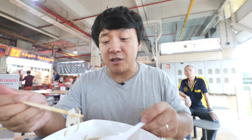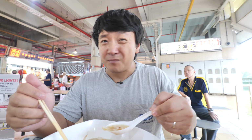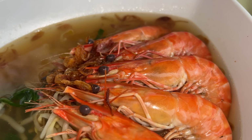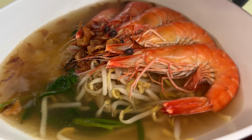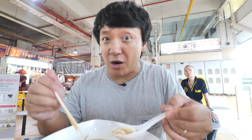This is just a bowl of pure bliss located in this hawker center. Also, the uncle and auntie who run the stall, they're so nice. She still remembers me from like 3 years ago. I love reliving amazing food memories, and this is definitely one of my all-time favorite foods here in Singapore. So if you ever come to Old Airport Road, you gotta get this prawn noodle.